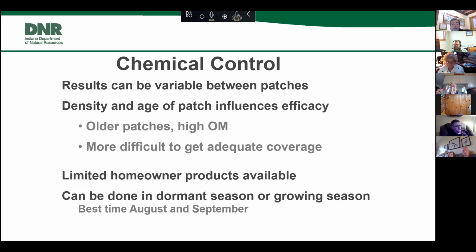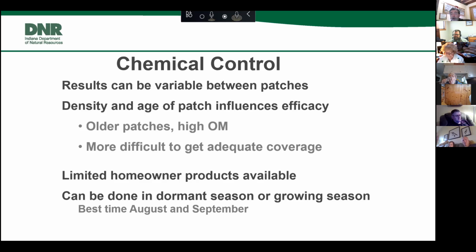So again, the best time to treat is during the fall. And that's true with just about any weeds, because the weed itself is actively taking the energy that it's getting and taking it directly to the root system rather than putting it into foliage. So that's the best time to treat for kudzu.